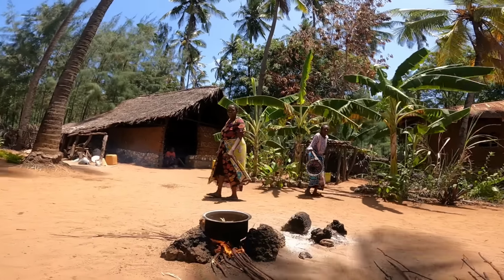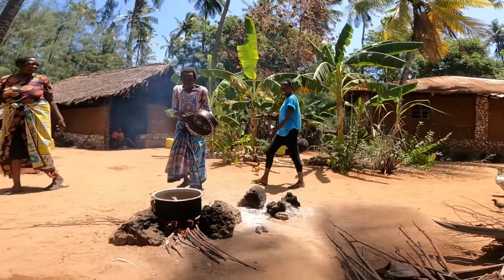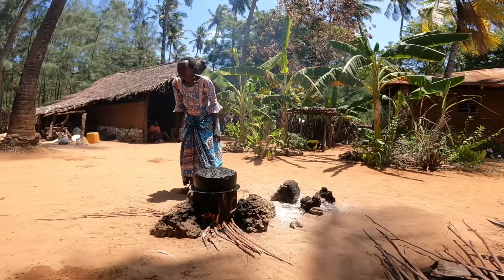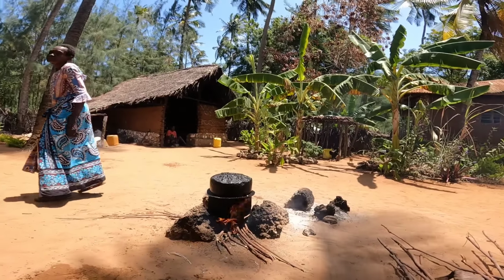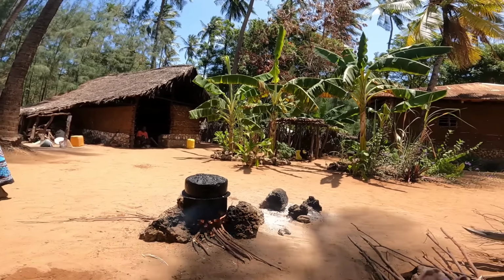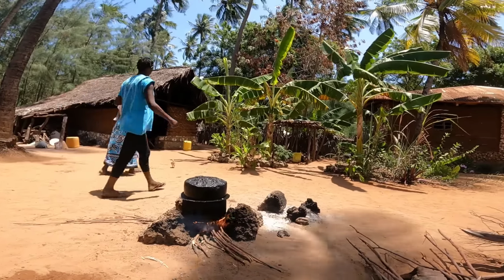I understand why it's not supposed to be covered, because if it's covered with a tray, the smoke will get inside. So that's why she's doing this with another sufuria or another saucepan, so that the smoke doesn't get inside the food. That is a lesson learned, you know.